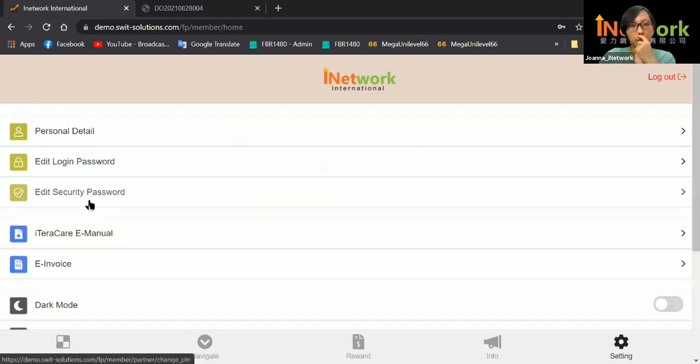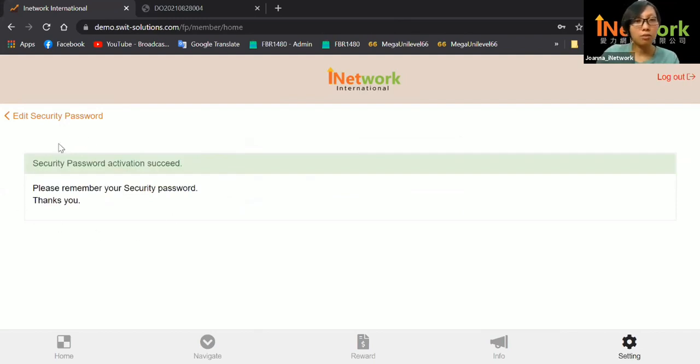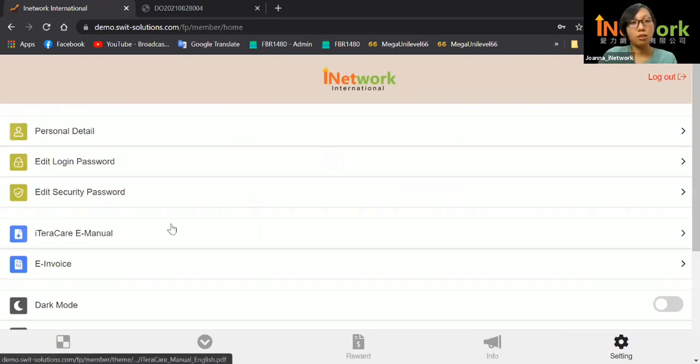As for security password, you can change as well. You click on this edit security password. And here it says to fill up your current login password instead of your current security password. This is because some members forget their security password. So they can always come to this edit security password here and change their security password by putting their login password. When they forget, I put my new security password and click on next step. And here it says my security password already changed, activated successfully. Okay, so this is a way to change your login and security password.